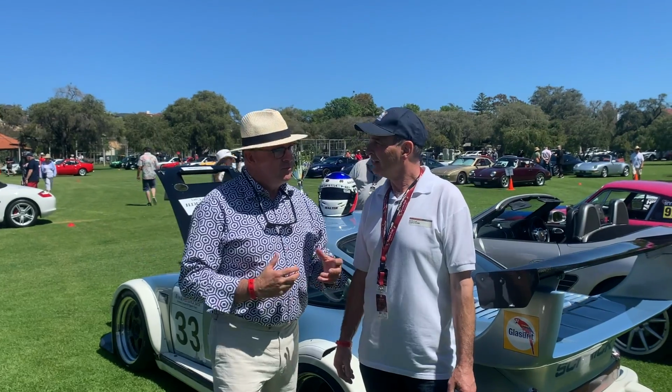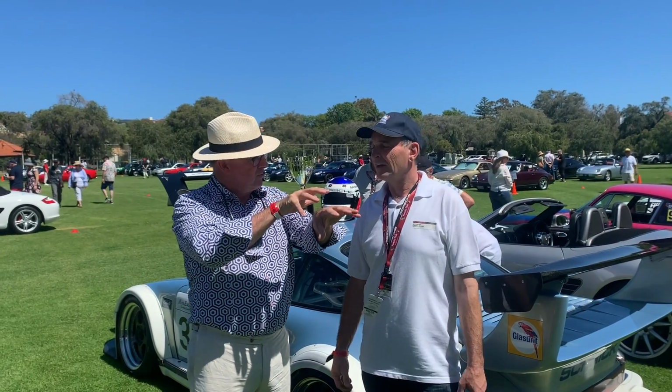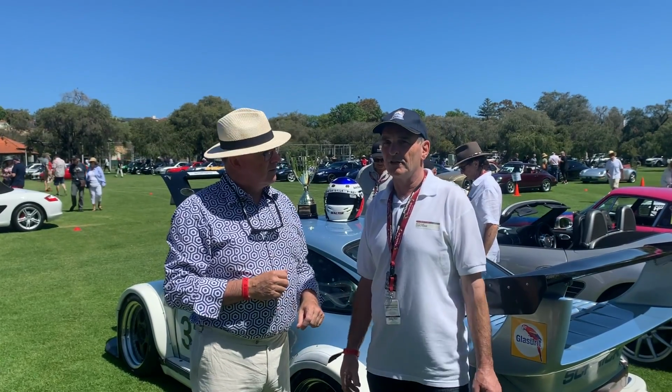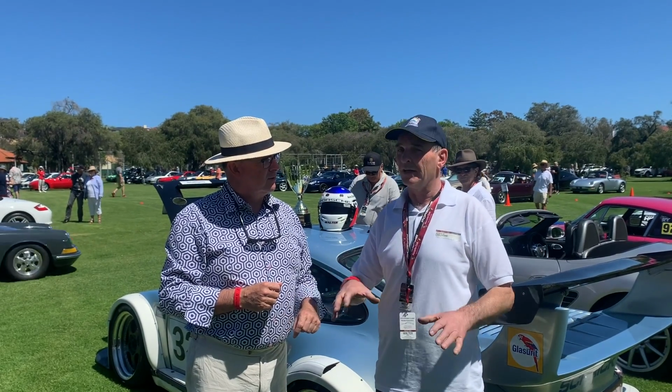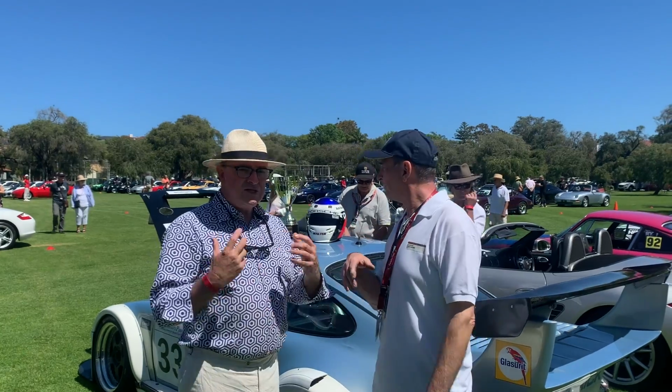I want you to explain, for the person watching who doesn't understand race cars, what makes a race car. The first thing is to start with a very rigid chassis, done through caging. Yes, I've got a comprehensive cage, and it was really well reinforced. All the suspension points are tied into it, so the car's very rigid and stable on the track. And then the next thing is big brakes.